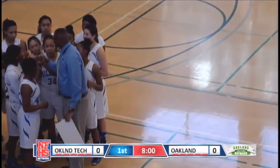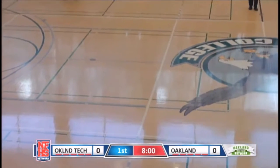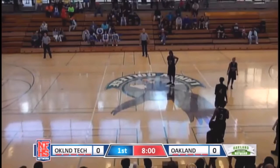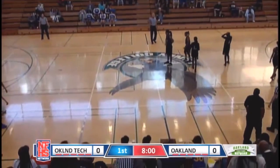Bulldog logo above that in the back, or maybe it says OT. I think that's what it says, OT above the numbers in the back, has the Bulldog logo right above the words Tech on the front. As for Oakland Wildcats, the home team, they are in all white, and their colors are white and blue.